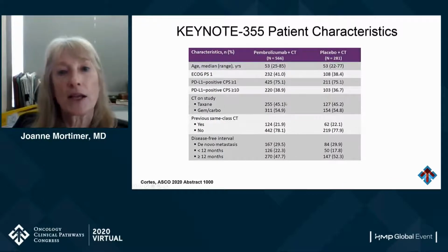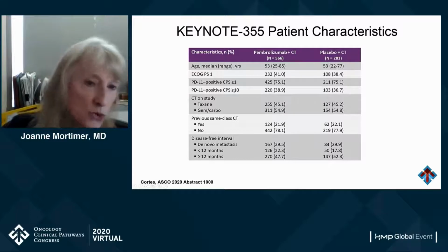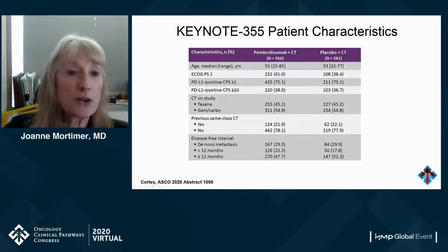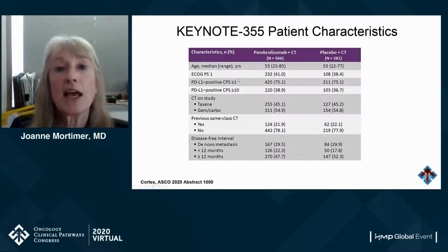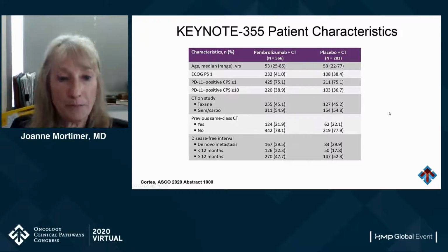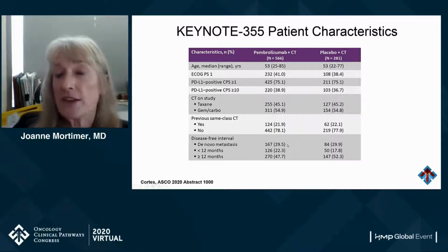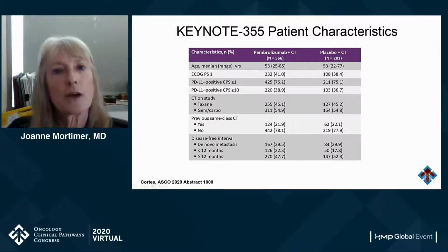This slide summarizes the patient population, and I just want to focus on the PD-L1 positivity. Patients who had combined positive scores of greater than 10 were considered strongly positive, but greater than 1 was positive, and the majority of patients had some degree of PD-L1 positivity. Most of the patients received gemcitabine and carboplatin. About a third of patients had de novo metastatic disease, which is higher than the population at large, which is roughly about 5% of patients.